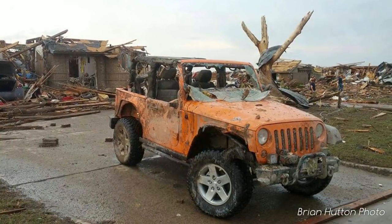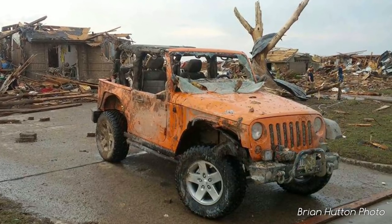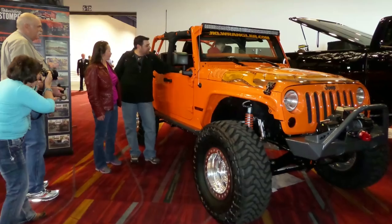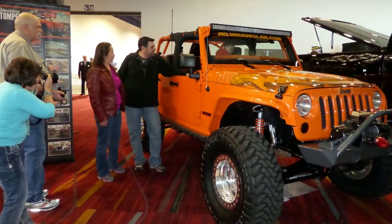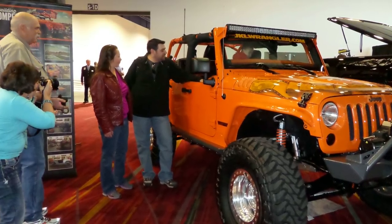This is the story of Bryan Hutton's 2012 Jeep Wrangler Rubicon named Stomper, which was damaged from the Moore, Oklahoma tornado last May. When he emerged from a shelter, though damaged, he used it tirelessly to rescue people from debris, cleared roads, and help transport those who were injured.